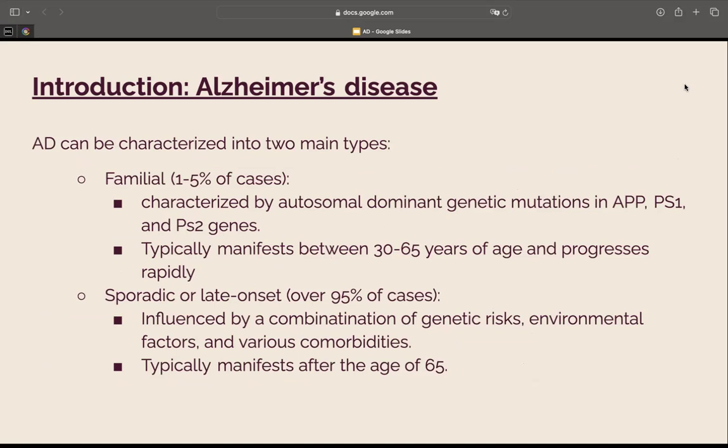The second type is the sporadic or late onset Alzheimer's, which is over 95% of cases. It's influenced by a combination of genetic risks, environmental factors, and various comorbidities, like maybe diabetes or autoimmune disorder or something like that. And it typically manifests after the age of 65.